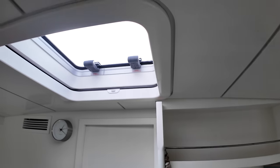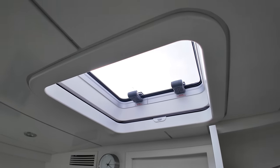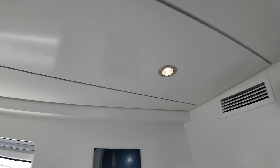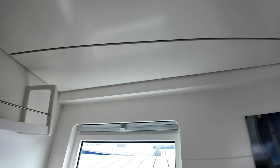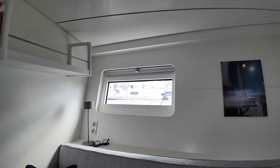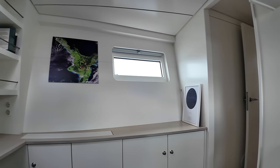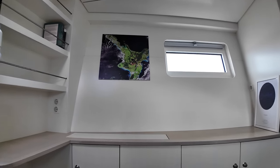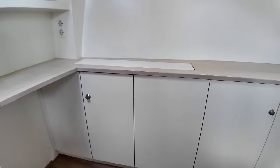Another skylight up there. You saw the various skylights all in a single line from the view from the helm position, and there we see the inside of that skylight. As you can tell, lots of natural light coming into this area. If we sit down over here, you can just imagine sitting back, relaxing. You've got a TV that will pop up here. It's not been installed yet, but as you can see, it's kind of flush when it's in the retracted position.